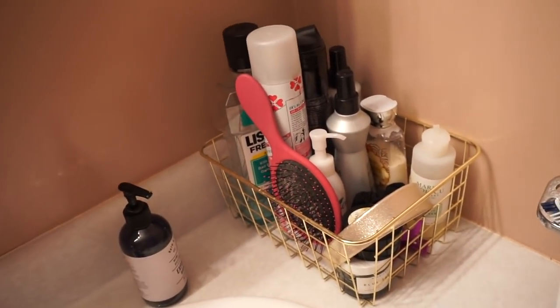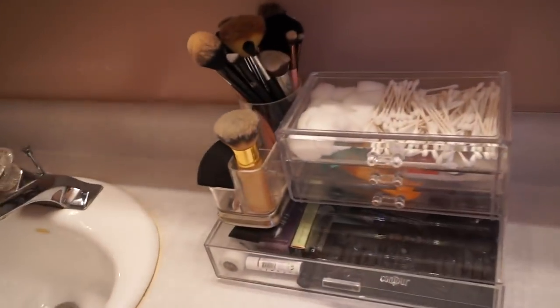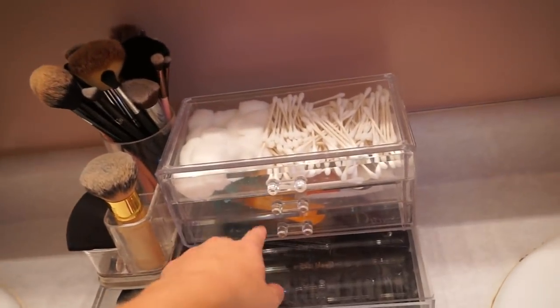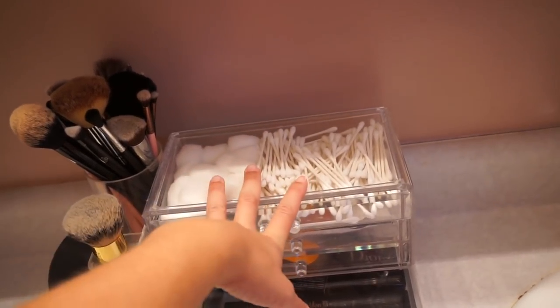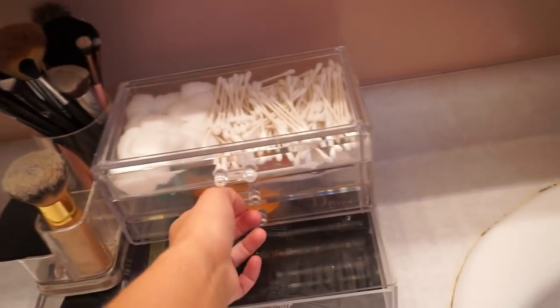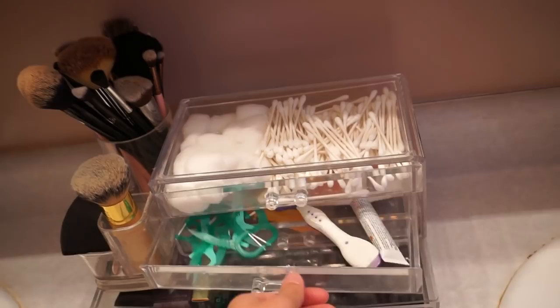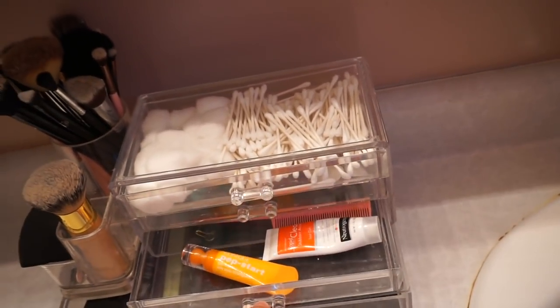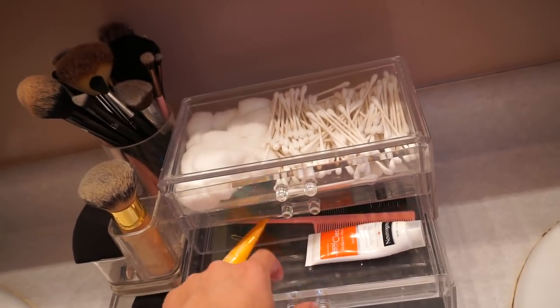I don't love having this out. I wish I had a better organizer shelf for it. That may come in the future. I just have my Bath & Body Works soap. And then the rest of the vanity is empty, except for right here I have my makeup and my, what do you call, cotton swabs, ear swabs. I have a shaver and some dental floss. And then down here is just my acne, my combs, and then my eye cream.